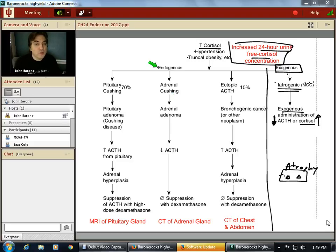Now, this can be due to a pituitary tumor. We call it pituitary Cushing's, and notice it is the most common cause. So when you see Cushing's, always think about pituitary Cushing's. Since it's the most common cause, they can change the name. They call it Cushing's disease. Yes, Dr. Cushing discovered the adenoma was producing too much ACTH. So they call it Cushing's disease only when it's due to the pituitary tumor.